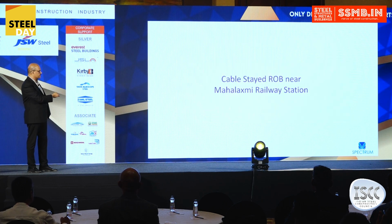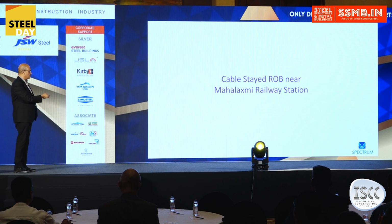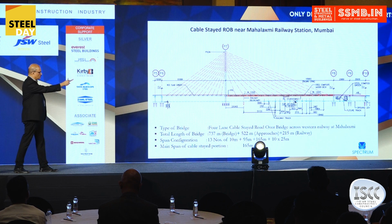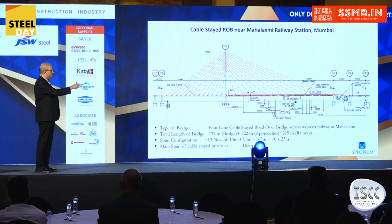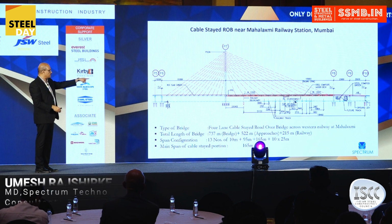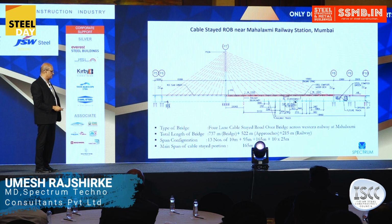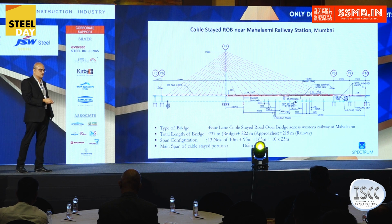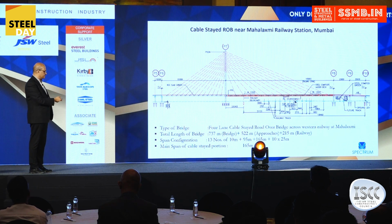And this is the last project, the Mahalakshmi ROB over Mahalakshmi railway station. The one span over the railway is 165 meter. The pylon is 65 meter tall, and everything except the back span was in concrete to balance the bending and the stability moment. But the main span and the pylon are both in structural steel. The pylon construction is going on, so maybe in the next few days we will present this complete case study.